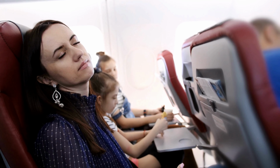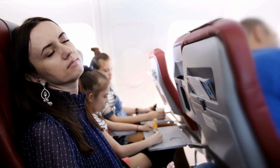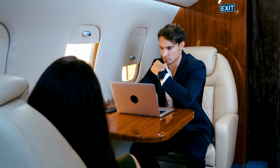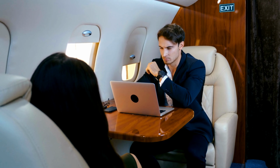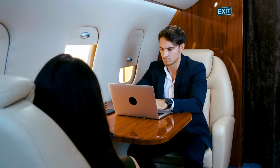And there you have it, budget travelers, a handful of tips to help you level up your travel game. Remember, getting an upgrade to first class might not always be guaranteed, but these hacks can certainly increase your chances.